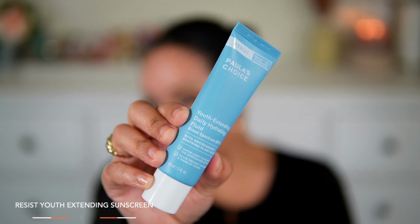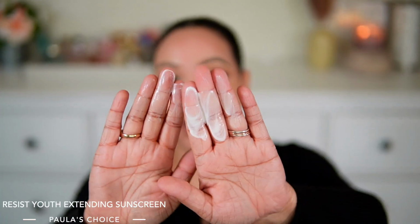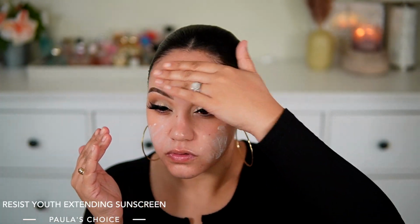Now we get to move on to our face products, and I am starting off with an SPF, and this is by Paula's Choice. I heard that this SPF was very, very good underneath makeup, and I can honestly say that it is amazing under makeup. As you can see, I'm a little rough with my face, but it blends out so easily. It doesn't really leave a white cast.